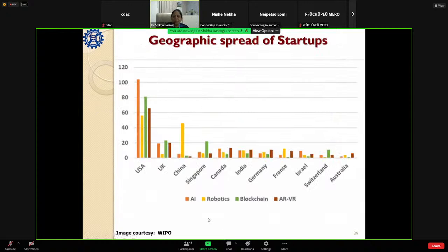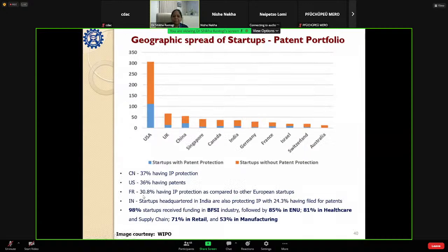So this is the presence of startups in different geographies. India is somewhere in between, the maximum being in the US, followed by China for robotics, not for any other. But in the US, you have a majority of startups in all fields.